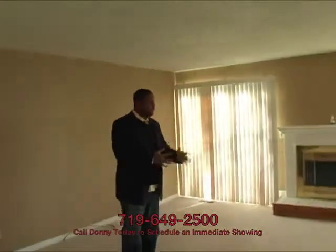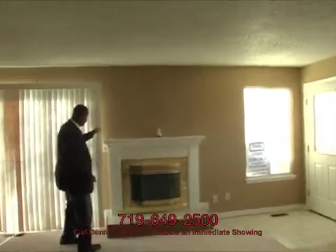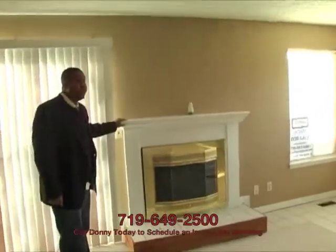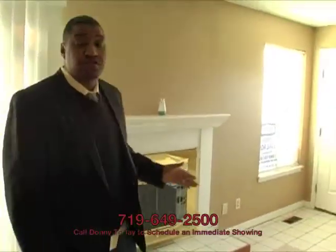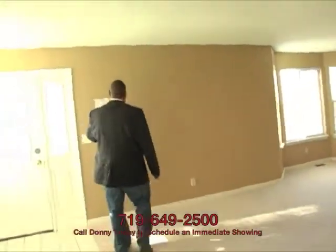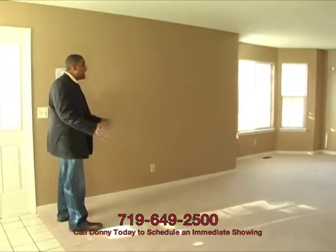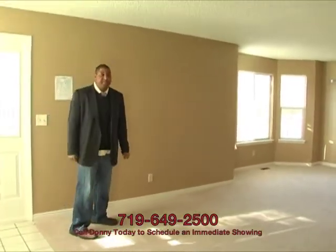So we have this big great room. You've got a nice fireplace over here. This is a wood burning fireplace, so original wood. And you have a very tasteful two-tone paint job throughout this property. As you can see here, you've got the base coat of tan and then a nice white trim at the bottom. In general, the paint looks to be in pretty good shape, so no major repairs there.